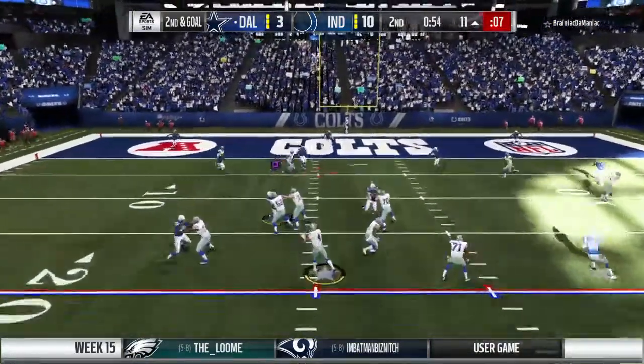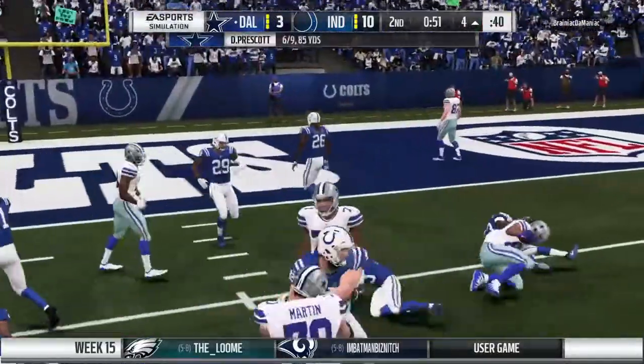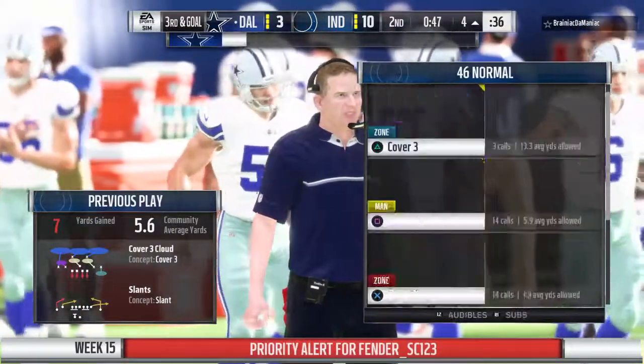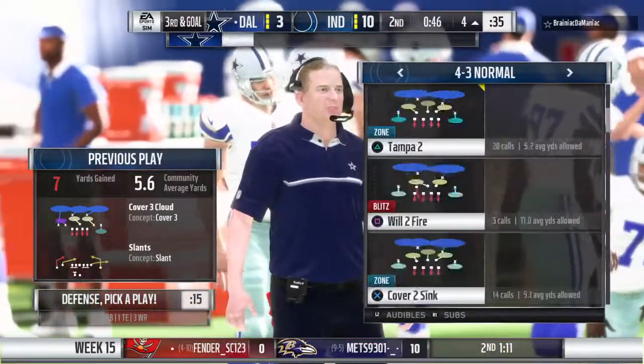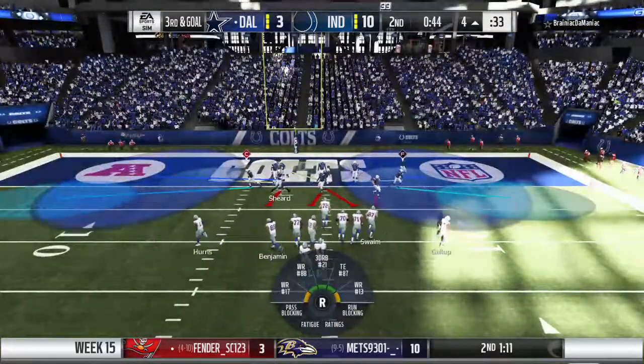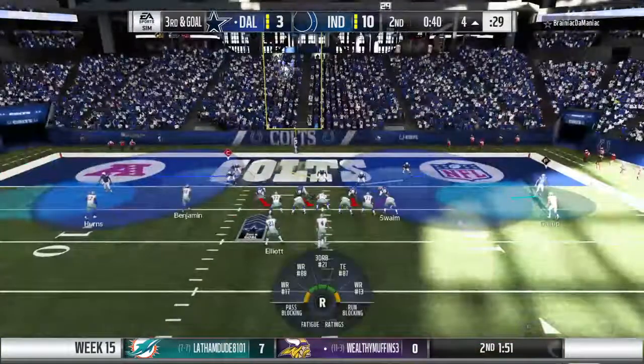From the shotgun, it's Prescott. This will be caught at about the 5. And the stop will come inside the 5 at the 4. They'll wind up getting 7 on the completion, but they'll still be faced now with a 3rd and goal situation. They've been denied touchdowns in the red zone twice already. Here comes 3rd and goal.